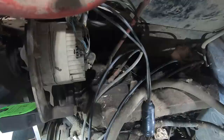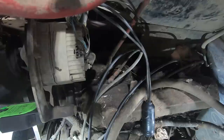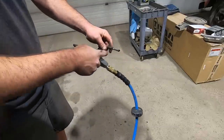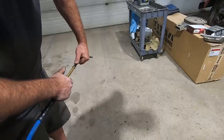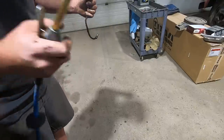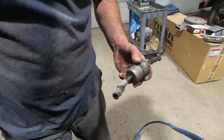Looks pretty good on the top end. Let's check out the bottom end with the filter. Come on now, get up here. So this is where it hooks up to the fuel pump. This is where it was going into the filter. Let's blow it backwards. Nothing there either. Only thing left is our awesome filter here.